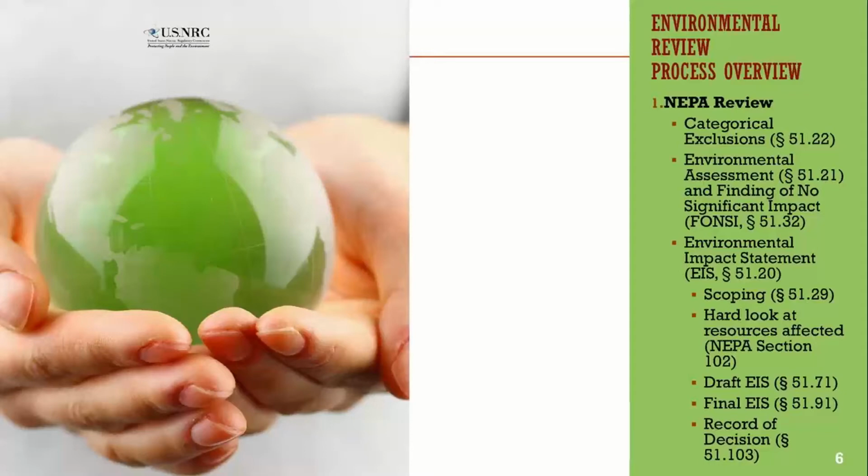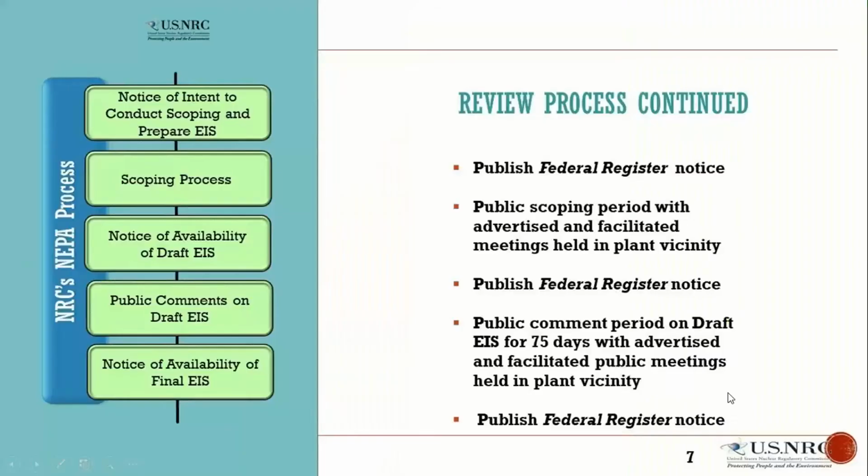In order for staff to develop the environmental impact statement, we follow a structured process outlined in the regulation and guidance, such as the Environmental Standard Review Plan, NUREG-1555, and we take a hard look to evaluate the environmental impacts. On slide 7, I will provide the graphical representation of the NRC NEPA process. I will go into more details of the environmental review process.